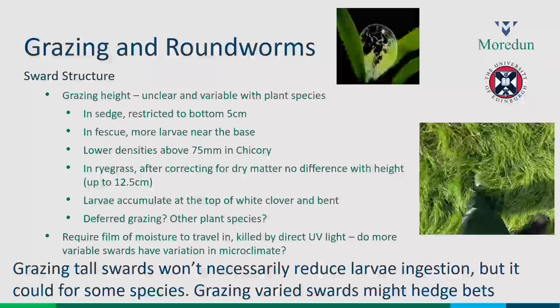I've previously been guilty of thinking about this in a very ryegrass clover context and saying it probably doesn't make a huge amount of difference, but when you're starting to get varied swards, then I think it potentially can, and there's very little research on deferred grazing with very long sward heights or other more unusual plant species.